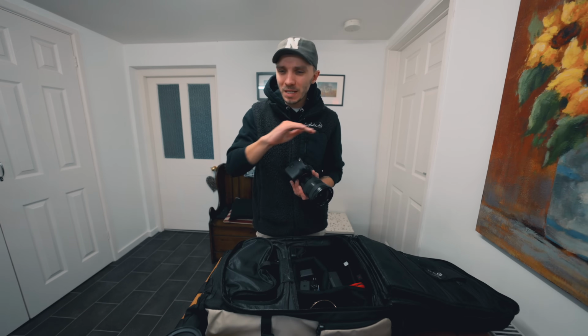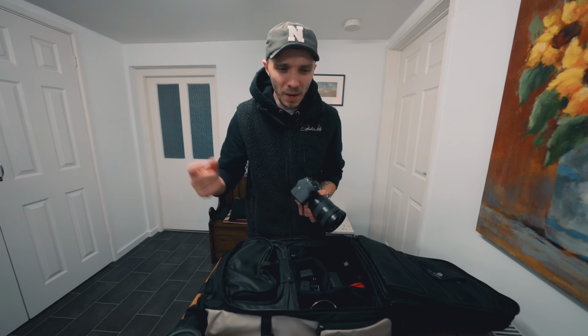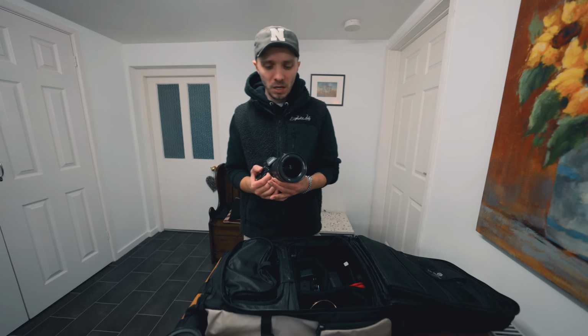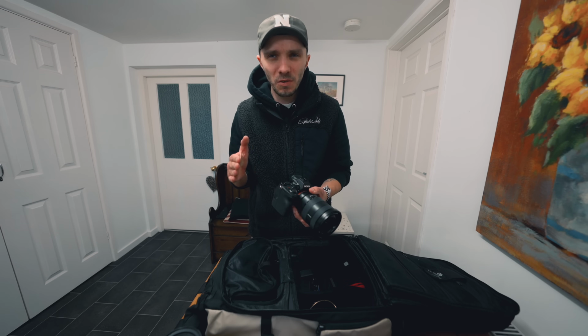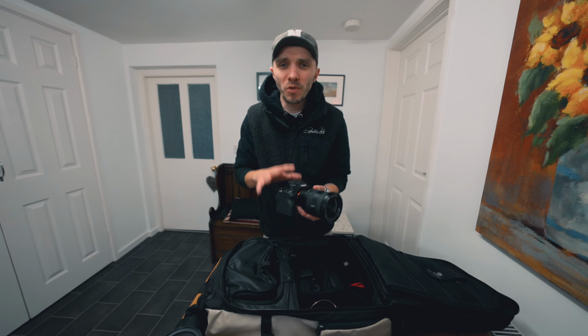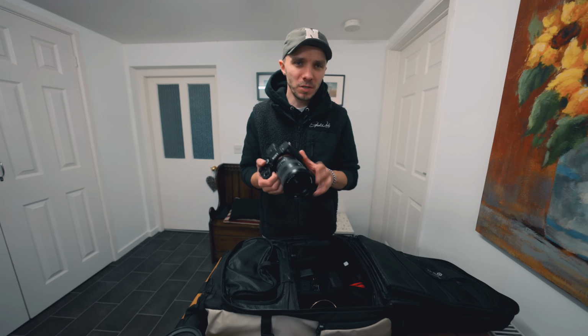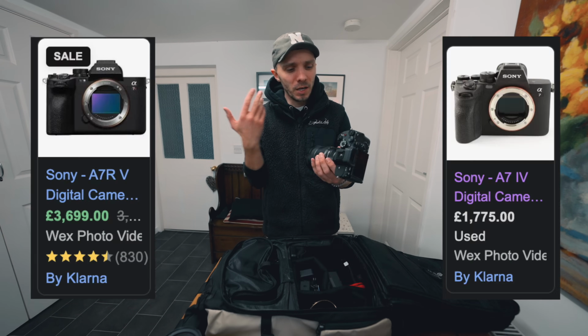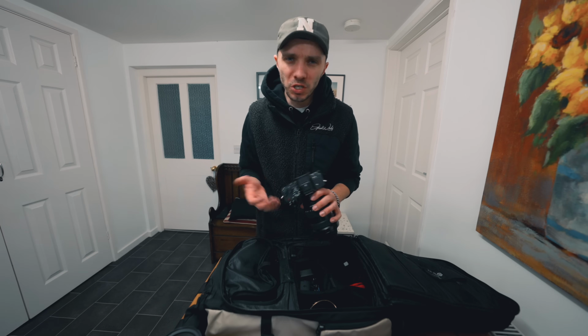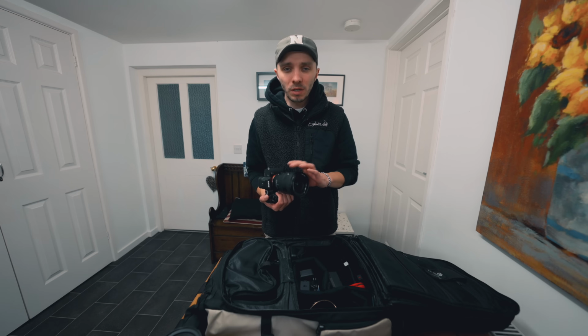You don't see a massive difference. If you look at the specs and you nitpick, then yes, you're going to see a difference. I don't think it's necessarily needed, and to be honest, I could still be surviving without this. It's more of a preference. So if your preference swings towards the A7R5 and you have the budget, I definitely think you should get it. But if you don't have the budget, then the A7 IV will do exactly the same.